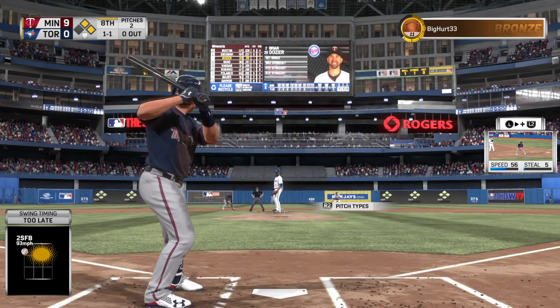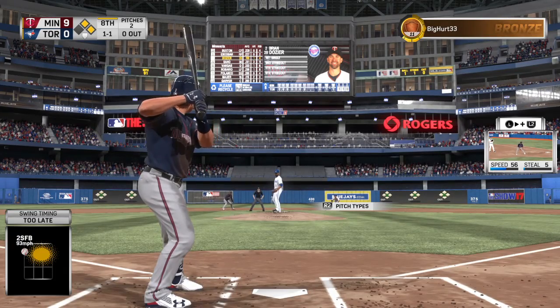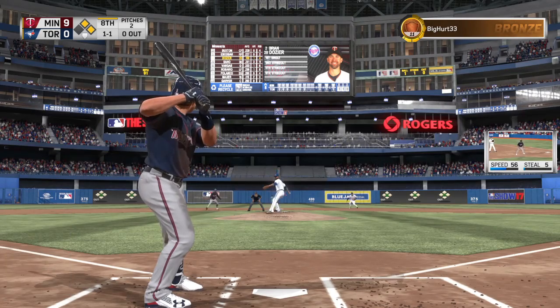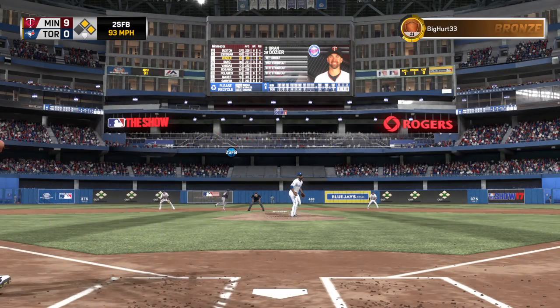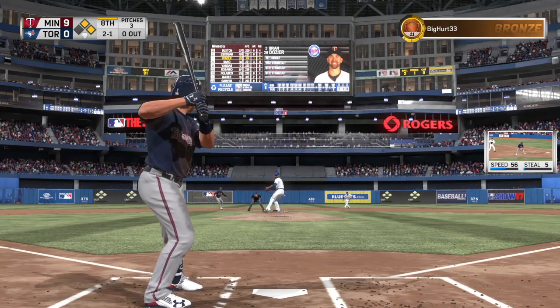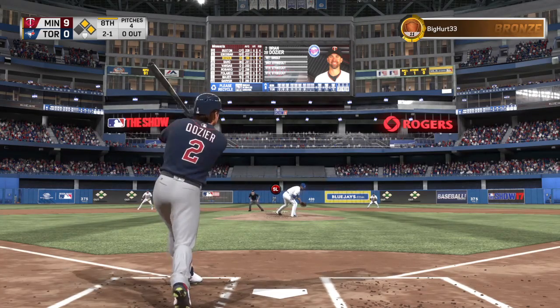Power versus power. Here it is. Up and in here as he had to bend out of danger. None out, runners at first and second.